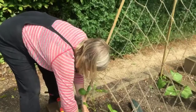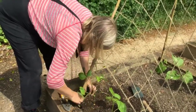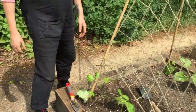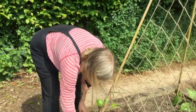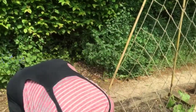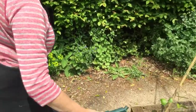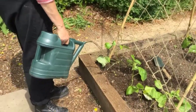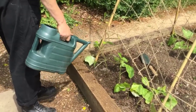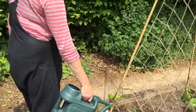Do you water the beans before you put them in? I haven't watered them this morning, but they are still moist. I'll show you when I move the next one. They're still moist from yesterday, but after I've planted them, I like to water them in. That is good practice, not because they necessarily need more water, but because they can be a little bit shocked that you've taken them out of one pot and put them in the ground. It might be a different temperature, they might get different light.